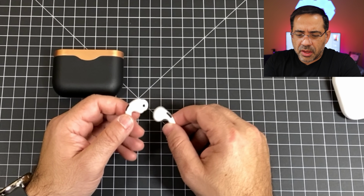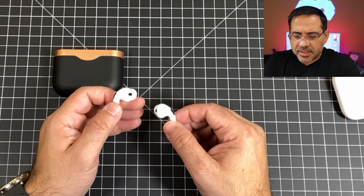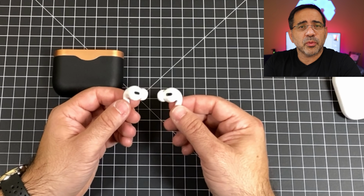Now, as we focus on the earbuds themselves, you can see that the earbuds are still signature to Apple. So the AirPods Pro have a venting system here so that as you put them in your ear, they kind of release pressure.